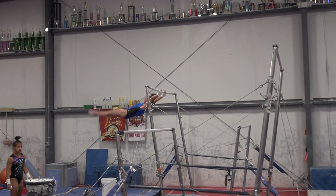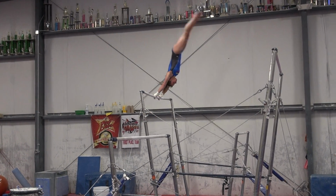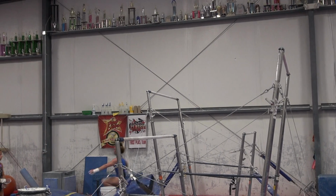So there's different kinds of releases. She did the single bar release where she flipped and landed and caught the bar, and then she traveled from high to low for another. And then there's her dismount, a double flyaway.